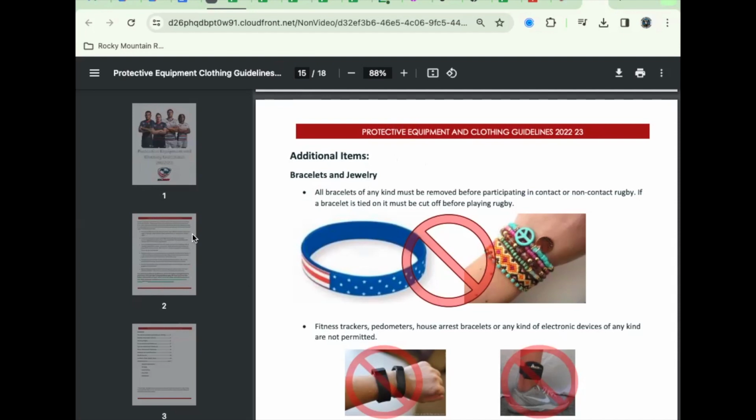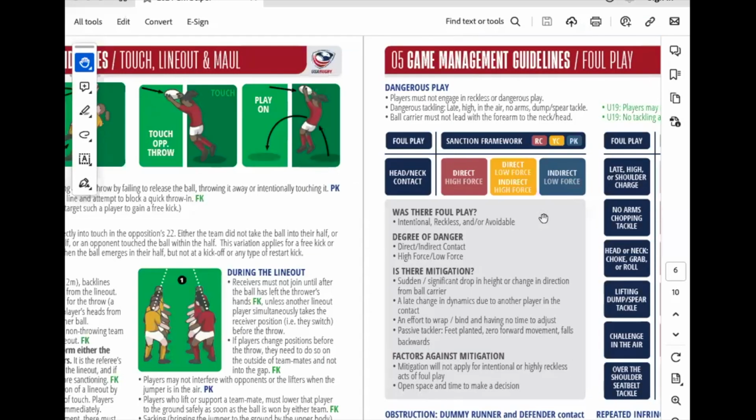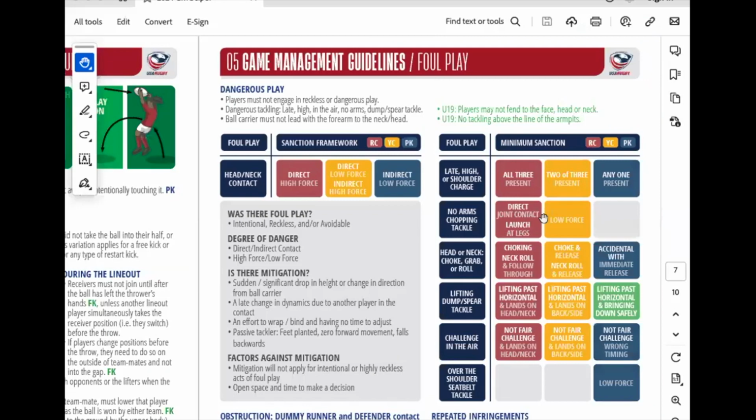Share. So with that, we're gonna go over a little AR referee communication, and Brandon's gonna come up here and talk about the foul play protocols, and then we have some clips and some demonstrations.